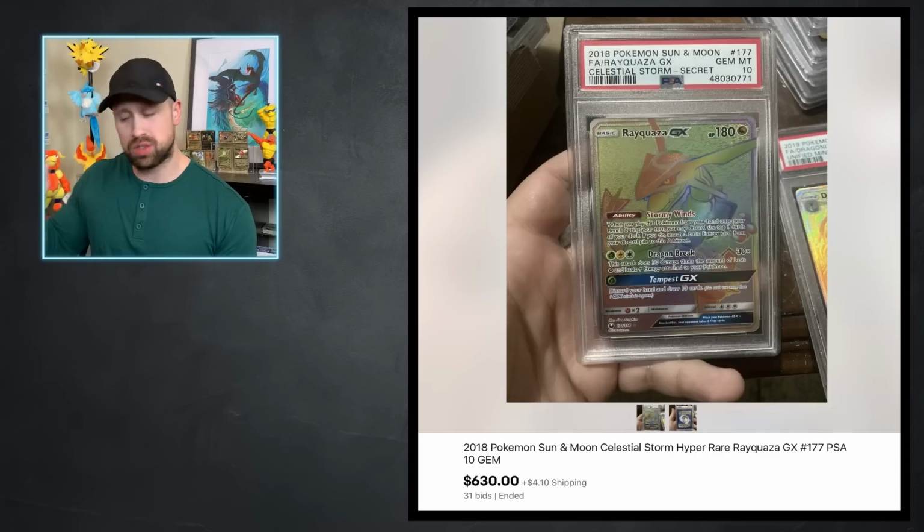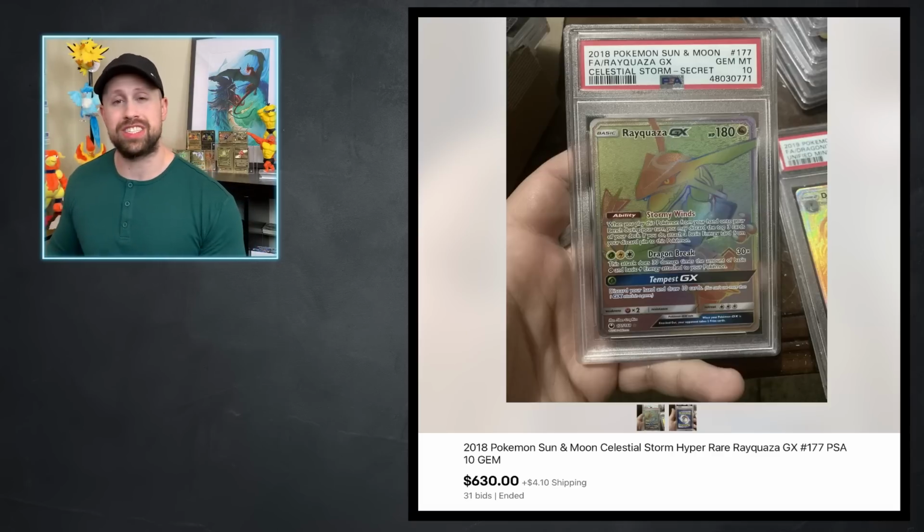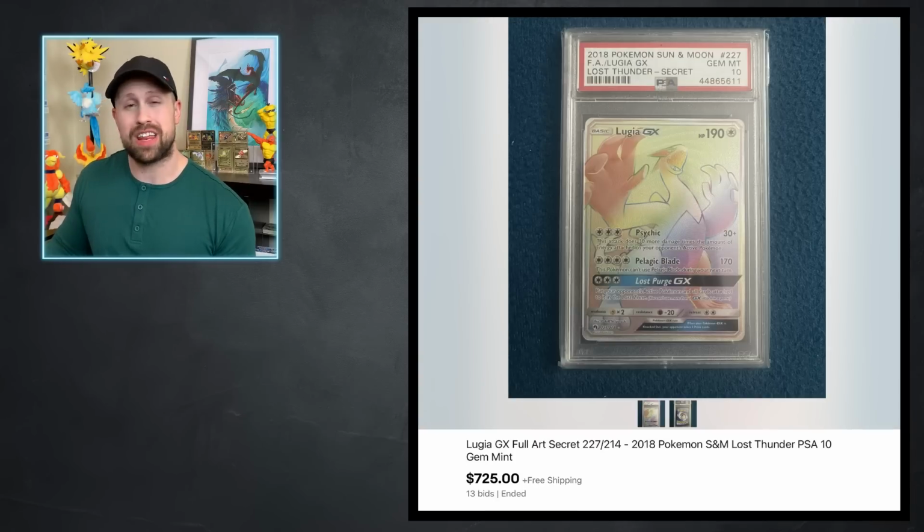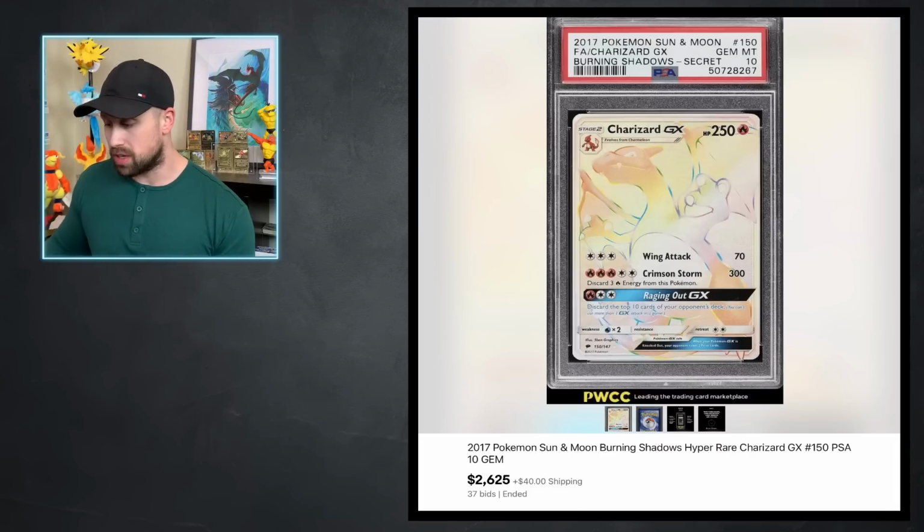Up next from Celestial Storm, we have this Rainbow Rare Rayquaza GX card that in PSA 10 went for $630. We also had from Lost Thunder this Rainbow Rare Lugia GX and PSA 10 that sold for $725. And then also from Burning Shadows, we had the Secret Rare Charizard GX that in PSA 10 sold for $2,625 in the PWCC auction. You're going to see a lot of PWCC auctions here.